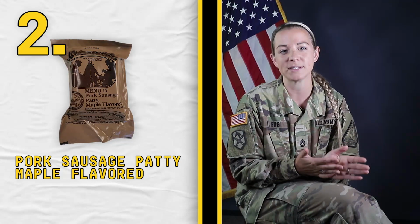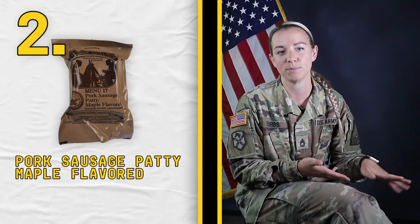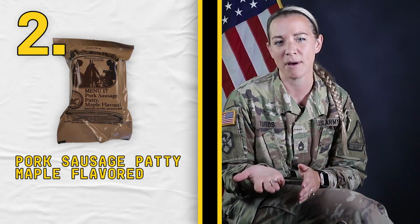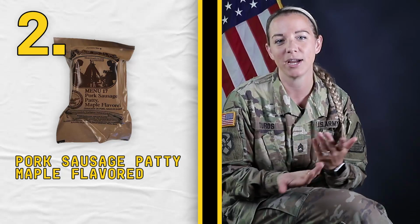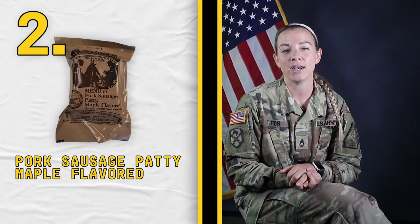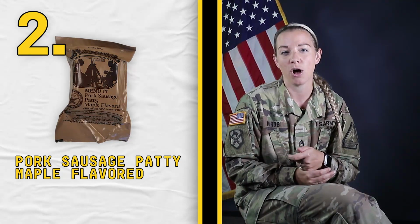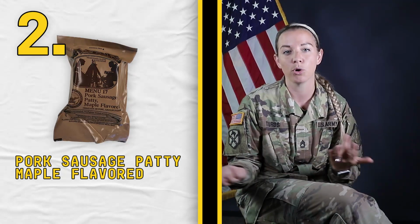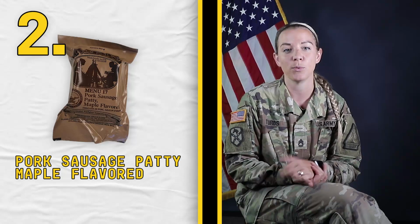Okay, so the muffin top's not bad separately from the maple sausage patty. What I typically do is I don't eat the sausage patty and I'll just have the muffin top, which who doesn't love a muffin top, right? It's the best part of the muffin. And then another thing that you get are smoked almonds, which aren't the worst. It's a good snack for later when you're bored and hungry and you want a snack after dinner.